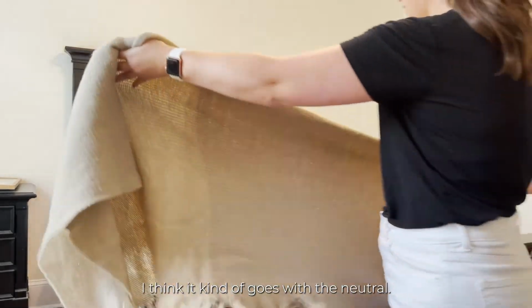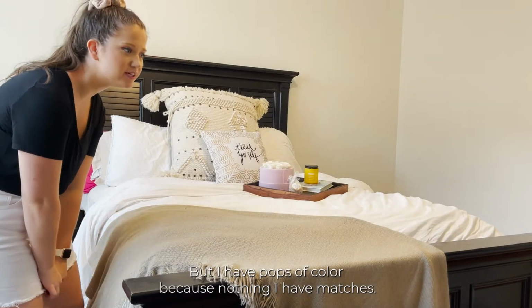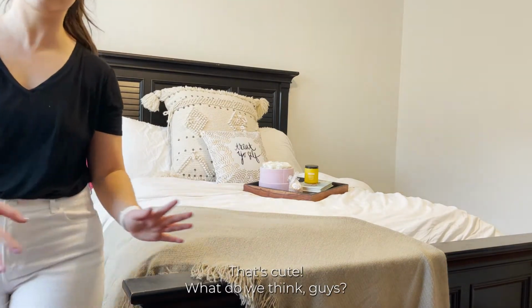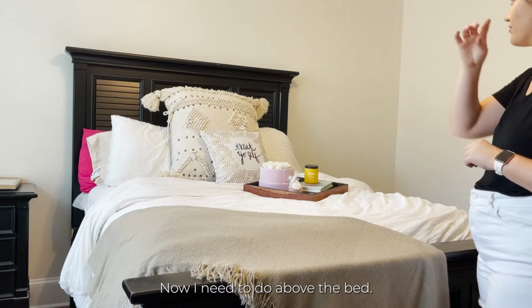I think it kind of goes with the neutrals, but I have pops of color because nothing I own matches. That's cute. What do we think, guys? I'm happy with that. Now I need to do above the bed.